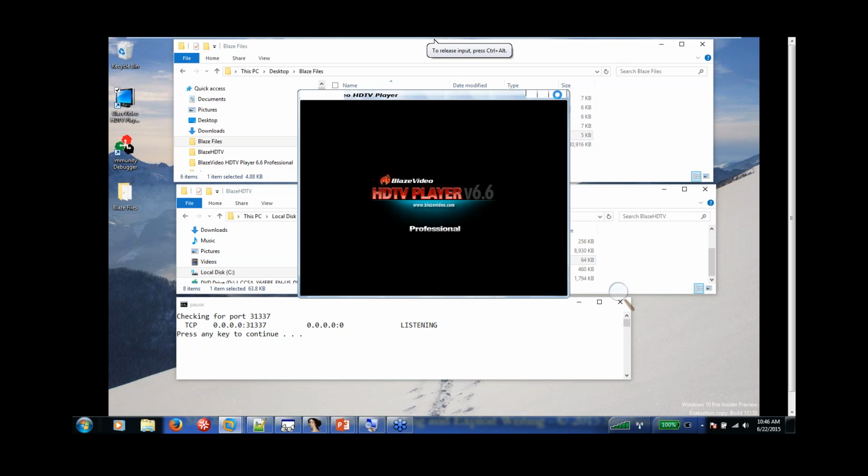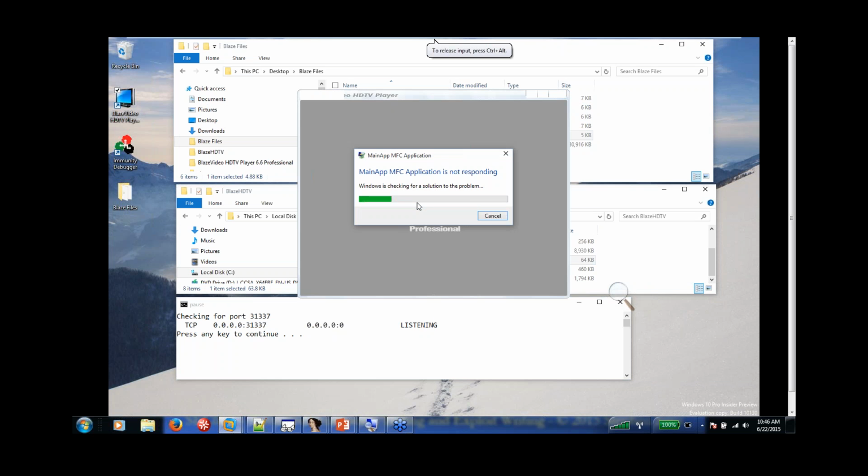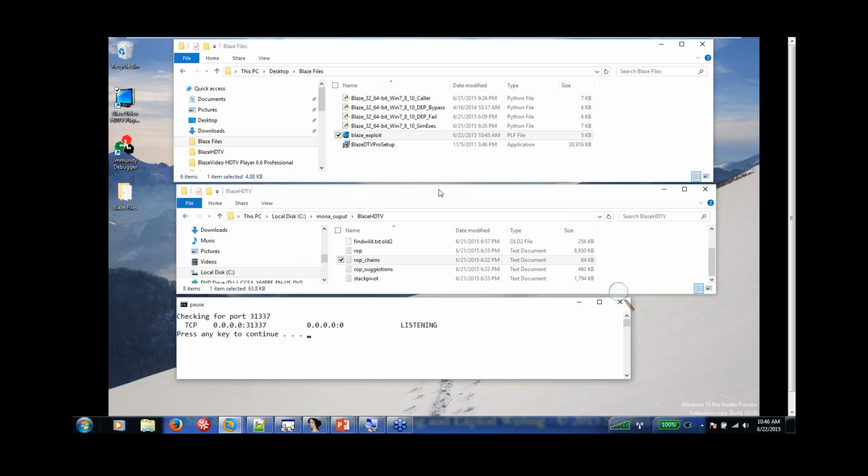So let me go ahead and kill the player. All right, so now that's dead. Let me do a quick time check. It's 10:46. With the last few minutes that I had before we do a Q&A, I want to show you something neat. So how did I generate the ROP chain?